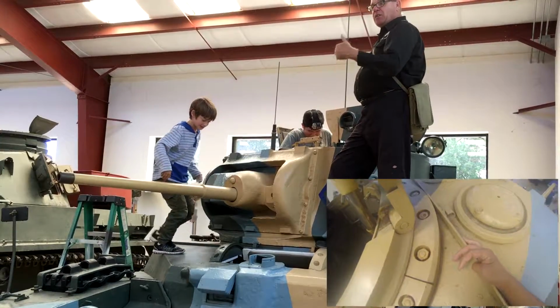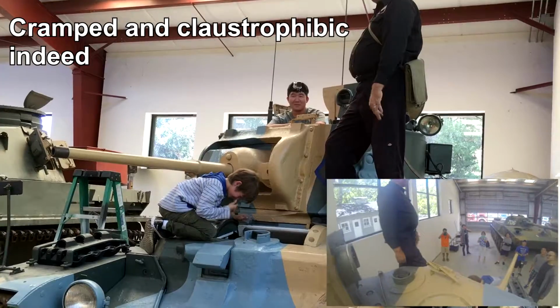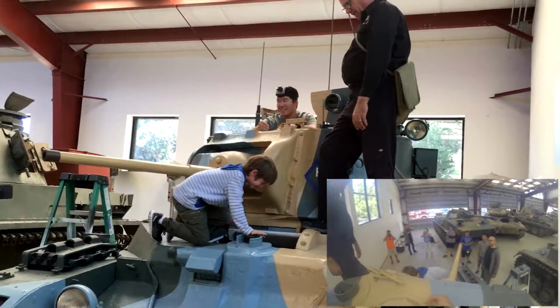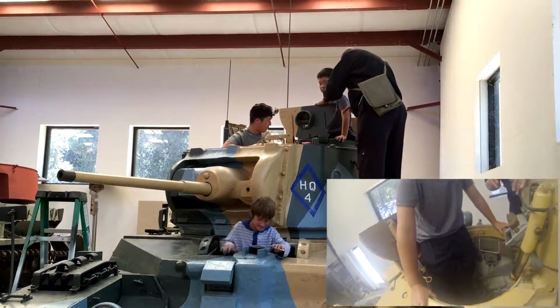So tanks are cramped, oily, smelly, and claustrophobic. They're not fun. Personally, this is not fun at all. Get in feet first. All right, you're in. Okay, young man, sit down on that chair.